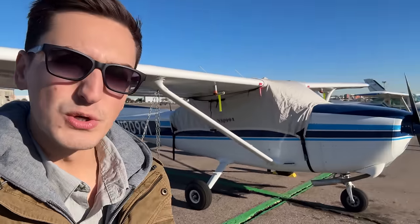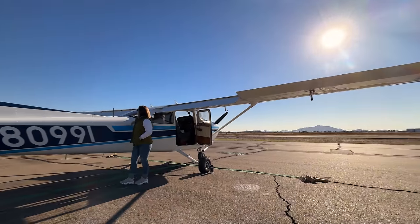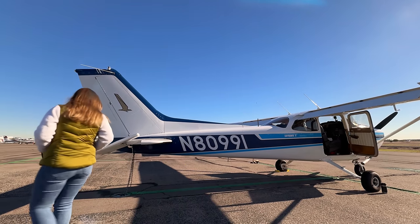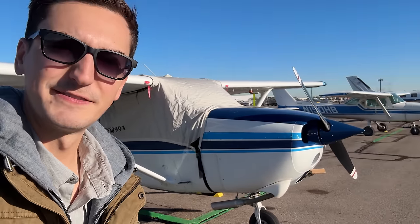One thing we could do, given that the sun is over there and the airplane is pointed toward the sun, we can drop the tail and just spin it around real quick and let the sun start beating down on the backside of the wings, and that will probably get it to melt a little bit faster. But we'll see if we even need to do that. See how fast this stuff melts.